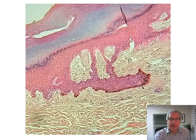And you'll notice down here all the dense irregular connective tissue, right? And then we have all your epidermal layers up here. We have your stratum basale, I'll just draw it here. That'd be basale. This would be spinosum. This would be granulosum. This would be lucidum. And this would be corneum here.